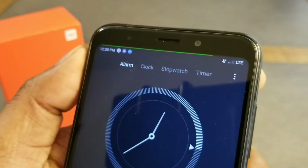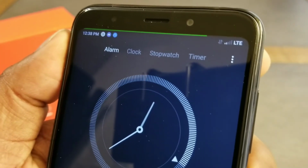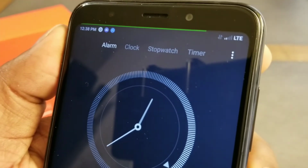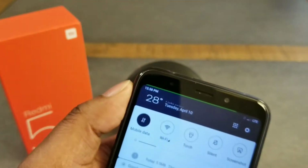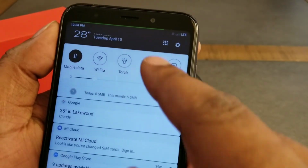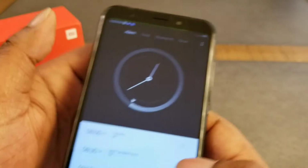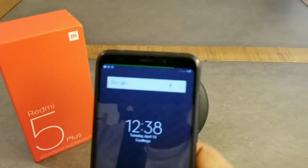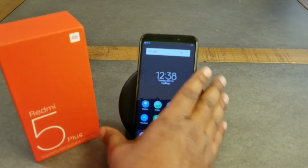Anyway, if you can see there, we go. I have my T-Mobile SIM card in there, and as you can see, LTE. So I'm not sure what people are talking about, because it works just fine on T-Mobile service, LTE.